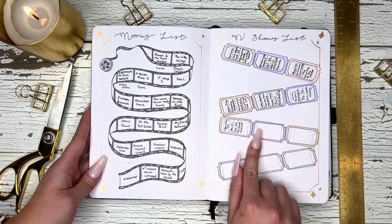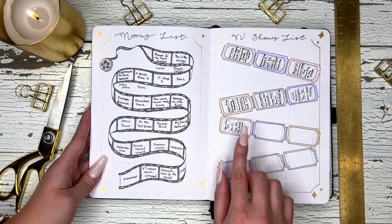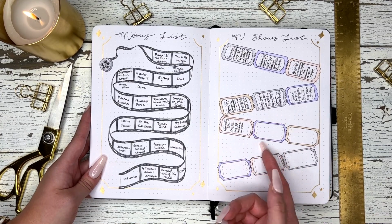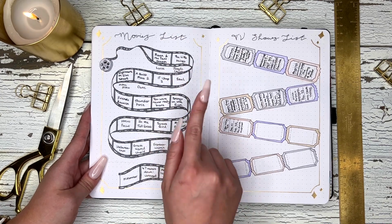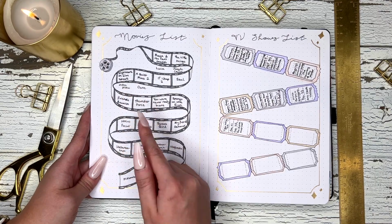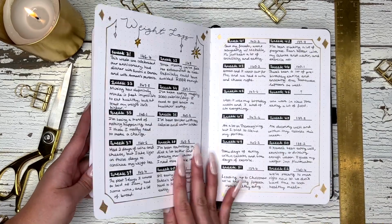So there are 27 shows here, and this clearly was not enough boxes to fill it out, so I started filling it out like this with little dotted lines because I wasn't sure how full this was going to be by the end. And then my movies list, I ran out and I started writing underneath as well, some extra movies, but I wasn't far off with this one, pretty close.